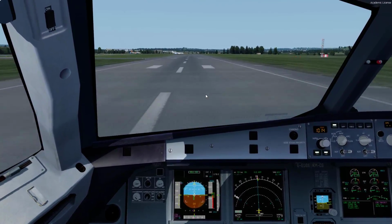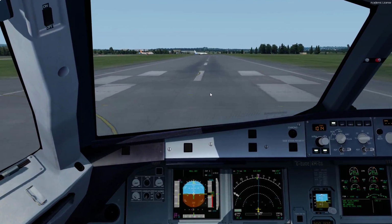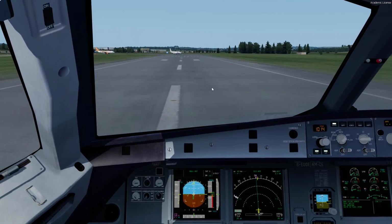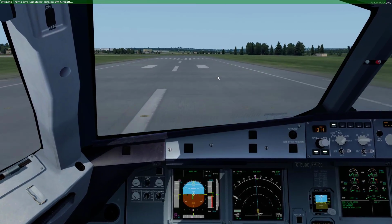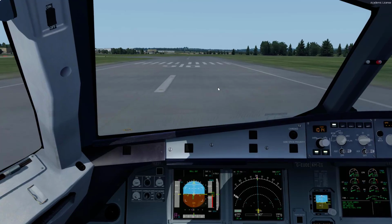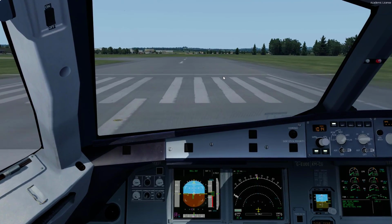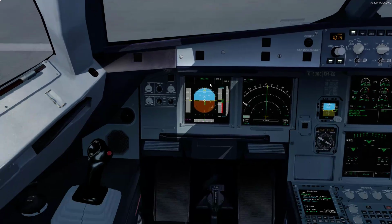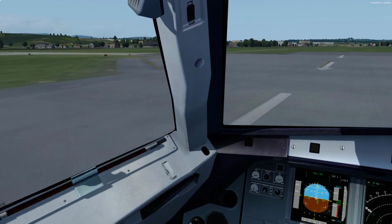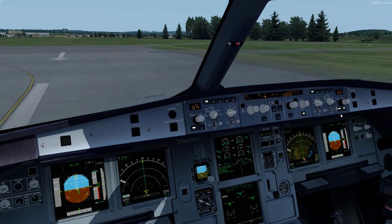Yeah. Silly. Right. Silly, silly, silly. Ultimate Traffic Live. Right, what I'm going to do is quickly pause, quickly cut back on the video and close this window because the wind's calmed down, but it's all good. Pedal disconnect. Well, technically it's me being silly, because Ultimate Traffic Live is trying to take off on the correct runway.